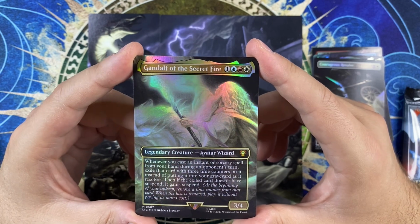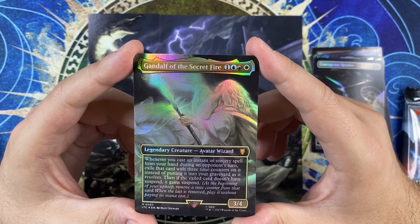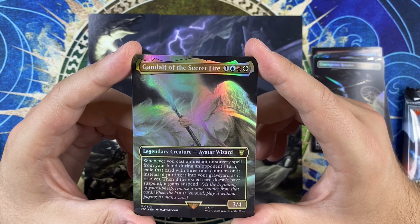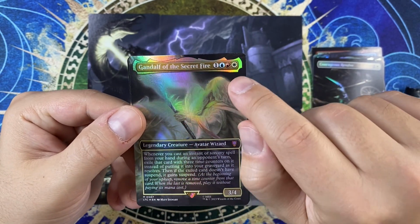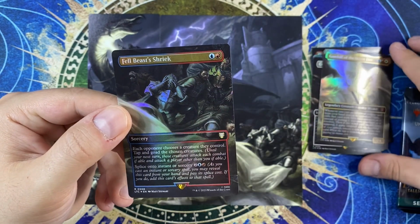And they explain what Suspend is. At the beginning of your upkeep, remove a time counter from that card. When the last is removed, play it without paying its mana cost. Nice. And Gandalf, as we can see, is white, red, and blue. Really cool.